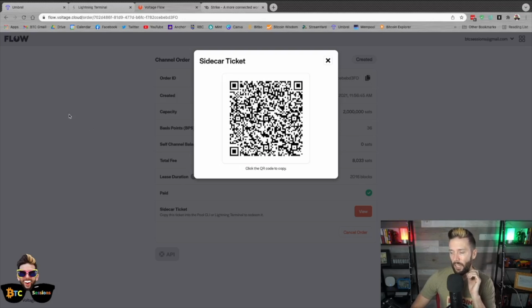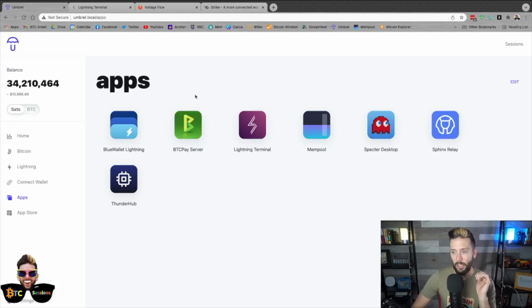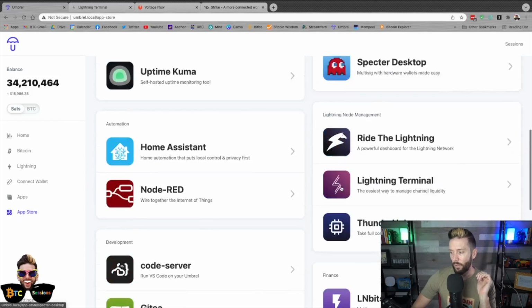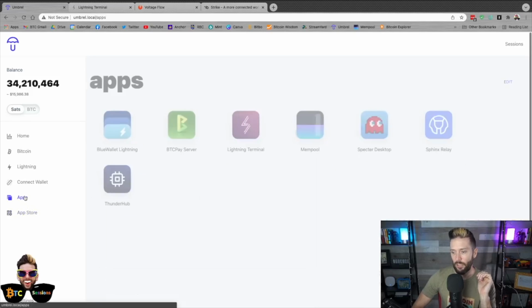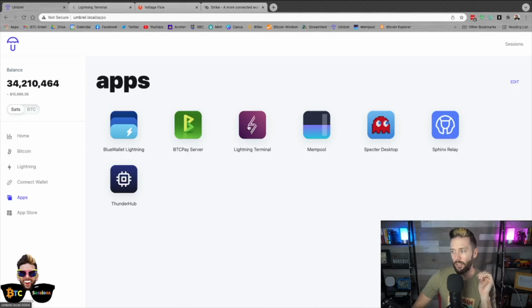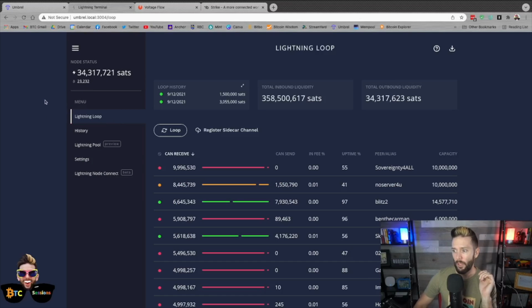And this is where we're gonna go over to Lightning Terminal. So just as a reminder, in Umbrel, there are apps that you can get via their app store. And the one that you would be using is Lightning Terminal right here. Once you download it, it will be over on the left here in your apps. And you can simply click on it to open in a new window. I already have it open and we're good to go.